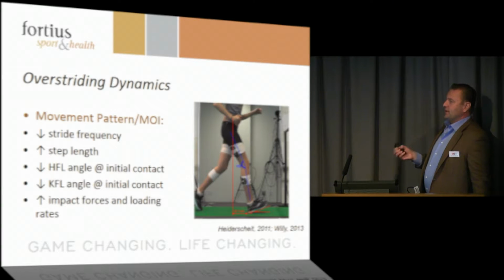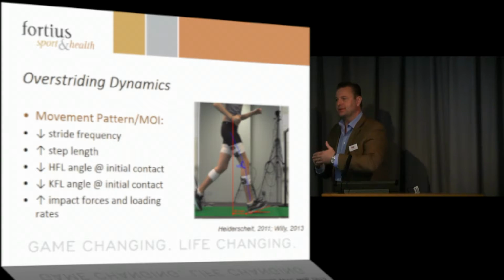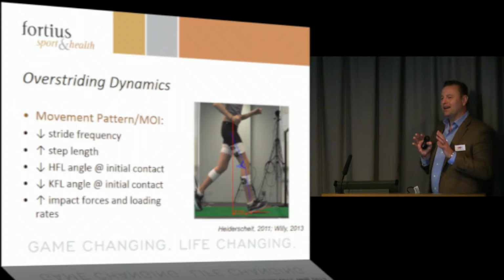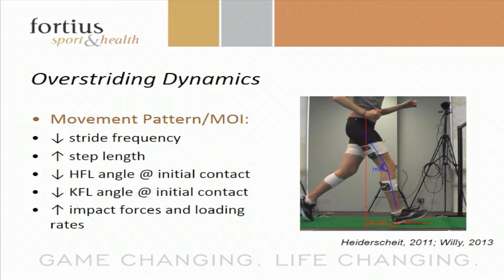So typically, this is really about decreased stride frequency when you see this overstriding dynamics. And naturally, as your stride frequency decreases, step length increases. And so often, these individuals, just prior to contacting the ground, are not necessarily in a good position to efficiently and effectively attenuate force. And we look at this in each individual, and those primary mechanisms that attenuate force at that point of initial contact: rear foot eversion, coupled with flexion of the knee and flexion of the hip.